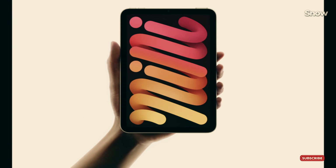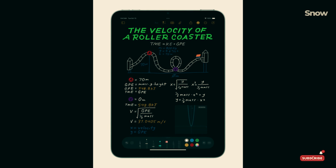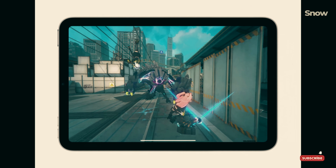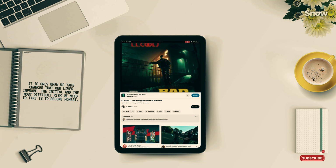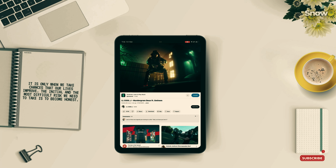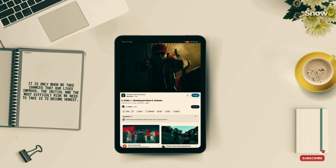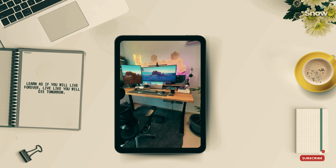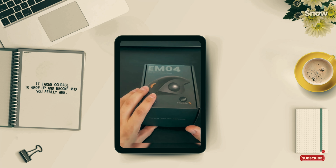Goodbye 64 gigabytes. The base model now starts at 128 gigabytes, double the previous generation. And for the storage-hungry folks, there are also 256 gigabytes and 512 gigabytes options available. That's a lot of space for your apps, movies, and photos. And battery life? Don't worry, even with all that power, the iPad Mini 7 promises an all-day battery life of up to 10 hours. It's the perfect on-the-go companion whether you're binge-watching Netflix, tackling emails, or doodling away.